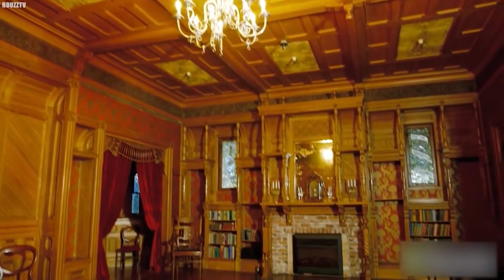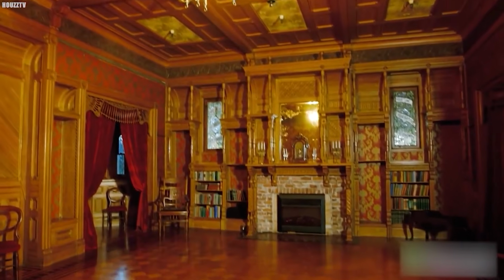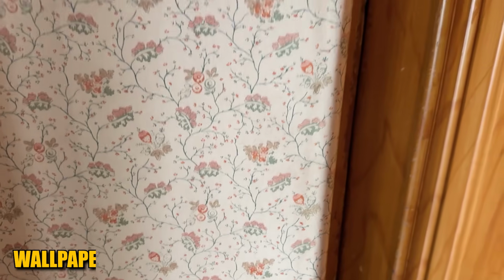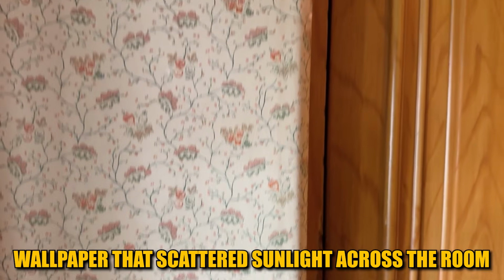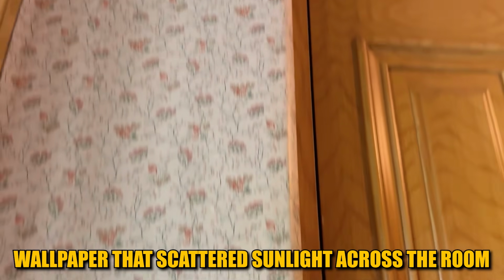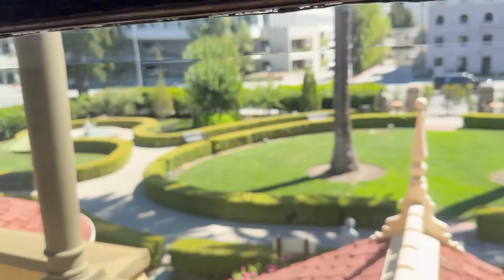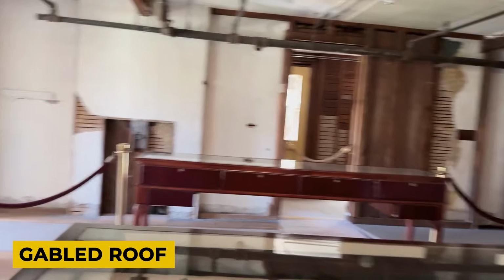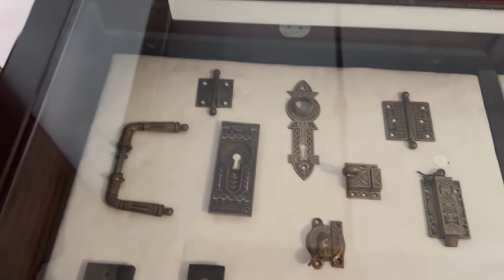Some had missing floorboards. Some had been sealed after the earthquake and left to rot. Some were full of broken tile, and some were beautiful in ways that stopped him. Wallpaper that scattered sunlight across the room in tiny glowing orbs. Rows of stained glass mounted at waist height. Hidden balconies looking out over that impossible gabled roof. It took 10 months of work. In May of 2017, 40 of those hidden spaces opened to the public for the first time.